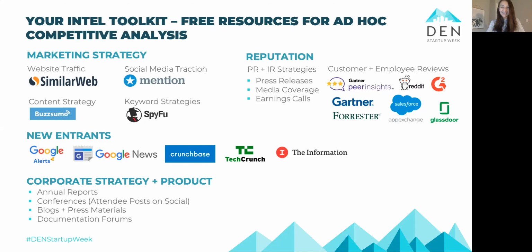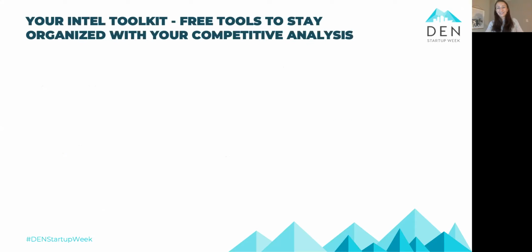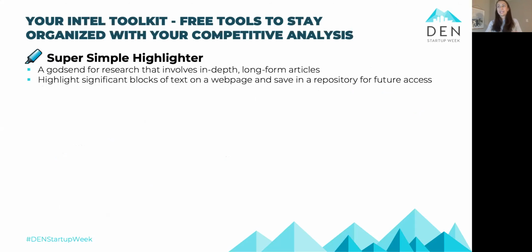Obviously, based upon the volume of information that you're going to be reading and distilling through and analyzing from each of these platforms as a key input, you're going to want to stay organized as much as possible because it can get overwhelming very quickly depending on the number of competitors that you're tracking as well. So some key tools that I use here and that I would definitely recommend. The first is a Chrome extension called Super Simple Highlighter, and this is a godsend for research that involves in-depth, long-form articles.